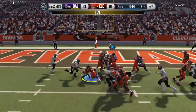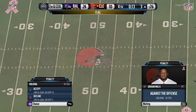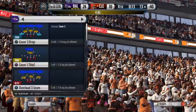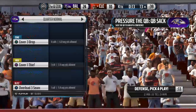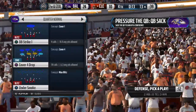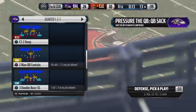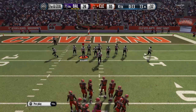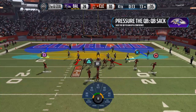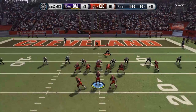Coleman's handed the football. Flag is out. The defense will take the penalty. Tim, I love these situations. 3rd and goal. What are they going to call? They're going to run the football. They're going to go with a pass. And if it is a pass, I would look for something quick. Coming up to the line at the 13-yard line. Huge play coming up down near the goal line.